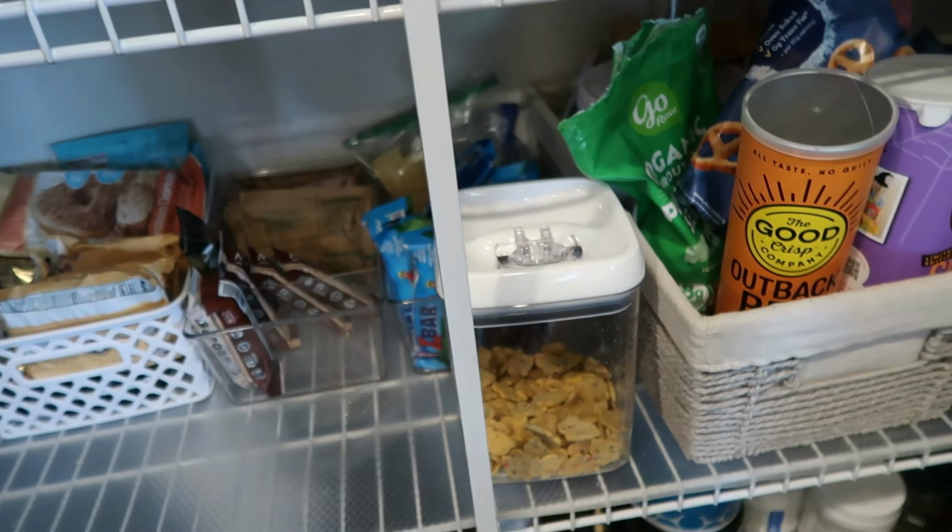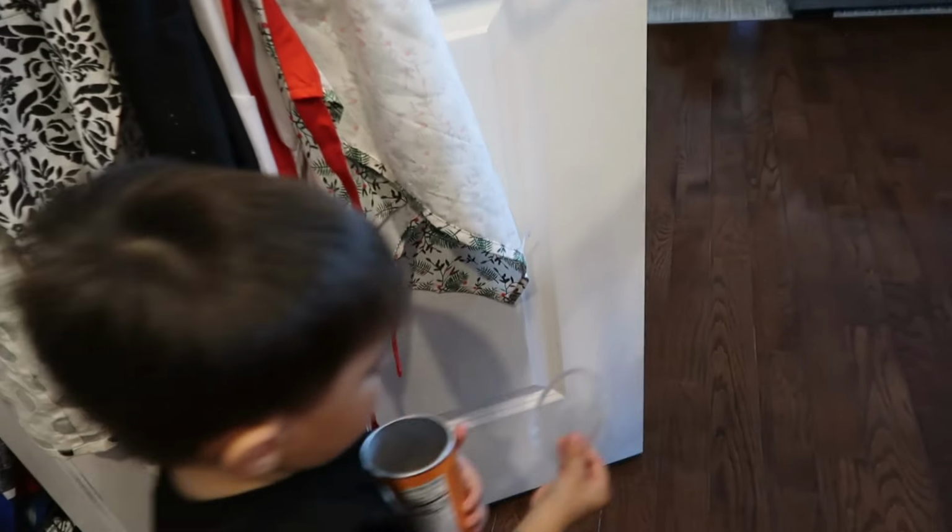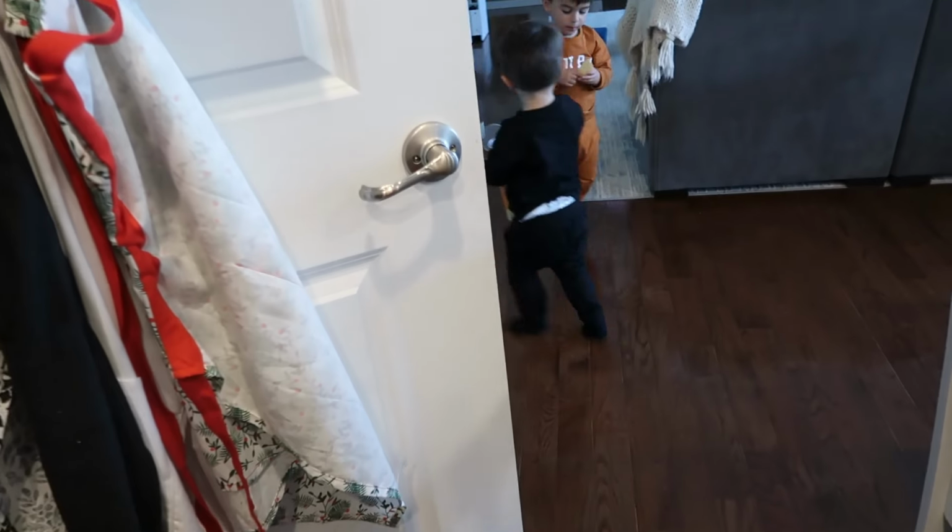Nano chips. What are you doing with those ones? Nano chips. Those are orange. Oh, you shared with your brother. How lovely. At least you're sharing.